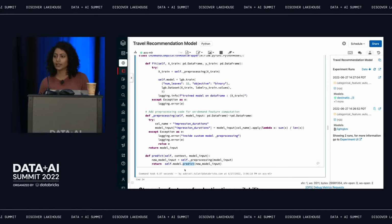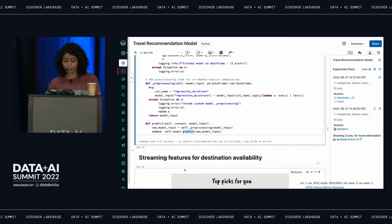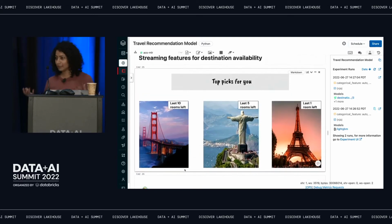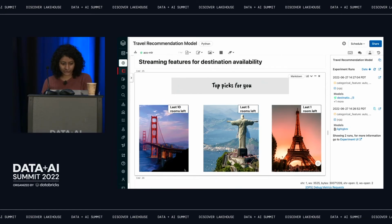And one of the data scientists informed me that sometimes users are more inclined to purchase a vacation if there's some sort of urgency. For example, if the hotel availability is running low. However, there is a problem if I only get the features at low duration.